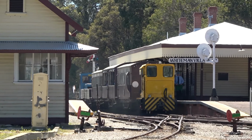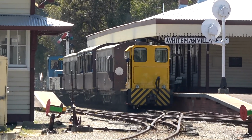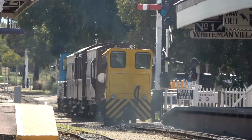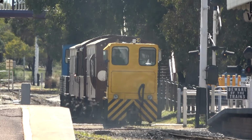Now, we are introduced to number 7's sister locomotive, Planet number 8. She is coloured blue. On this day, the Bushland Loop is closed for maintenance and the train only goes as far as Kangaroo Flats before reversing back to the junction.